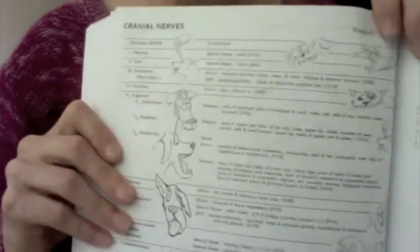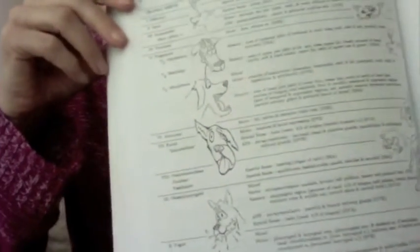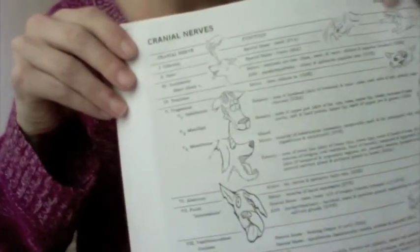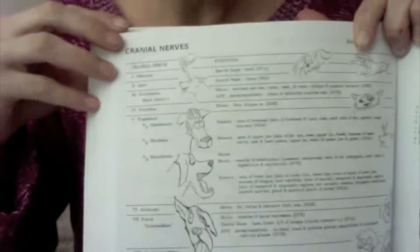And finally, my favorite page of Pasquini. This is a cranial nerve exam. It goes through each one of the different cranial nerves, explains how you would test for them, and uses all of the great tools Pasquini has at his disposal.